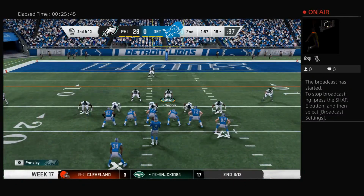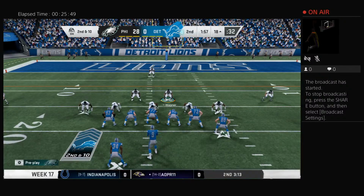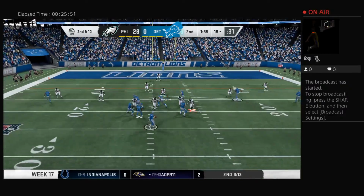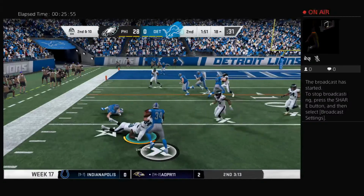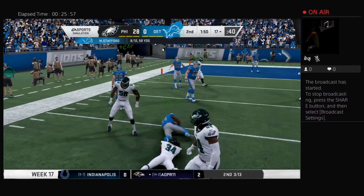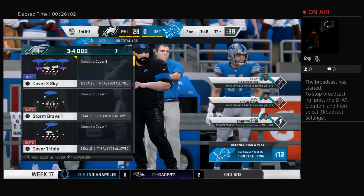So after the incompletion on 1st, now 2nd and 10. Watch tight end, watch tight end. Stafford sets up the screen to Robinson. And he'll get it down this time to the 17. A minimal gain there on the 8th play of the drive.